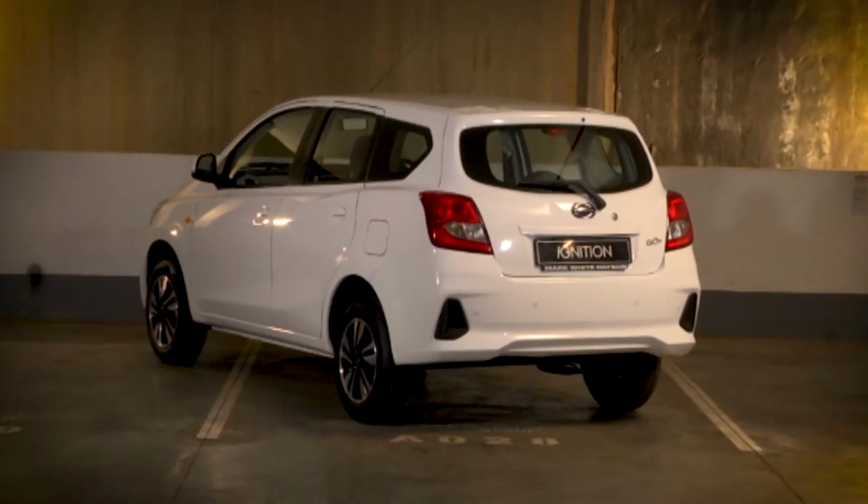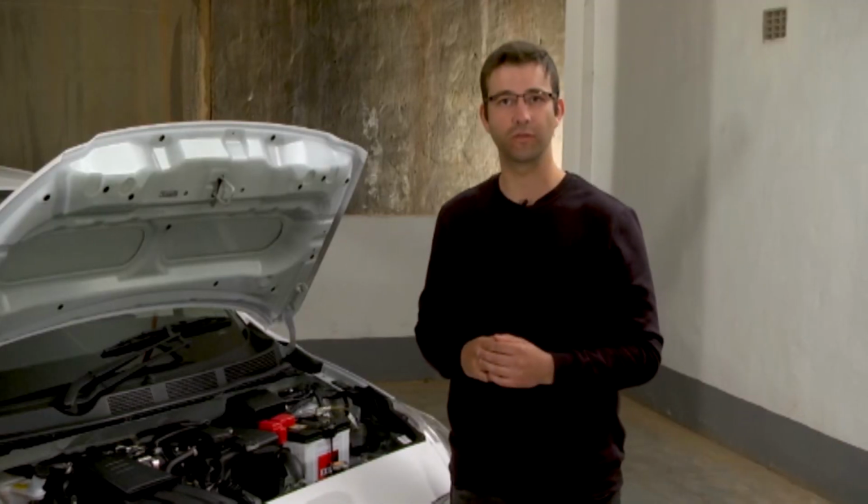The previous generation always felt quite flimsy on the road, particularly at a high speed. This new one feels a lot more grounded and it feels like a much more substantial car.